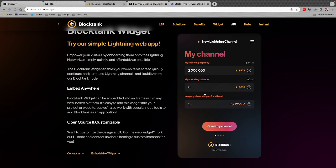Now, I don't need a spending balance because we just opened a couple other channels outbound. This, I just want to be strict inbound liquidity, the ability to receive payments. So I'm going to leave that as is. I have 2 million sats inbound. We have a spending balance of 0. Keep in mind we can spend through those other channels.